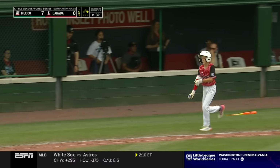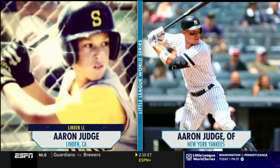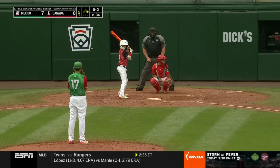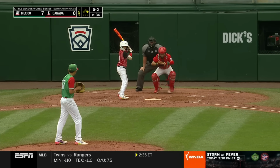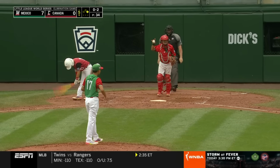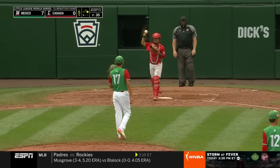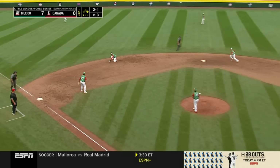You got to look at 2 of the teams. Well, what did Aaron Judge look like as a little leaguer in Linden, California? Still big. But before that, they come over and they watch the Little League games. And they're important games. Win or go home. It's a strikeout for Francisco Aguilar. You sitting next to one of the best the game has to offer.